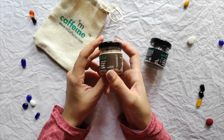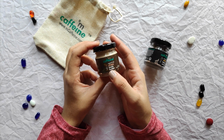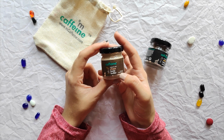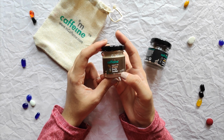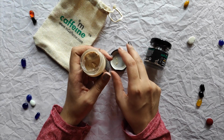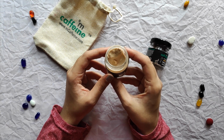It has 30 grams of product quantity. This has cocoa butter, caffeine, argan oil, vitamin E, all good things for your skin. And it also has caramel. Well, I'm not a really big fan of having caramel or strawberry or fruity smell in my skincare routine, but I'm sure there are a lot of people who would love to have this.